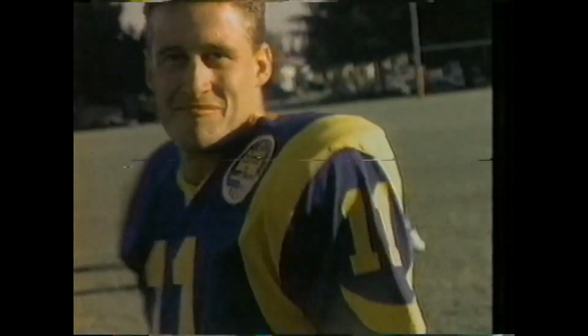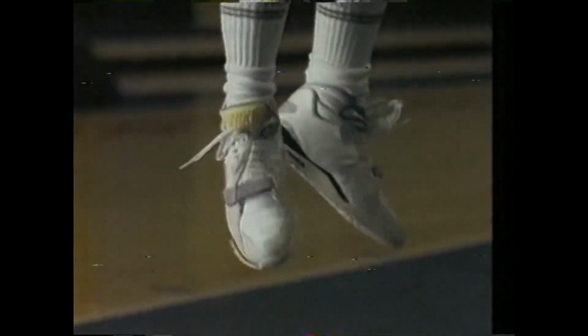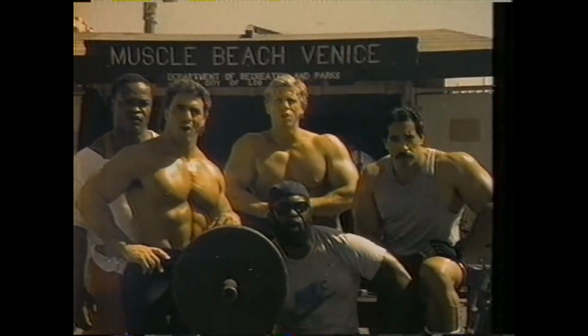Bo knows baseball. Bo knows football. Bo knows basketball, too. Bo knows tennis? Bo knows running. No. Bo knows cycling. Bo knows weights. Bo, you don't know diddly.